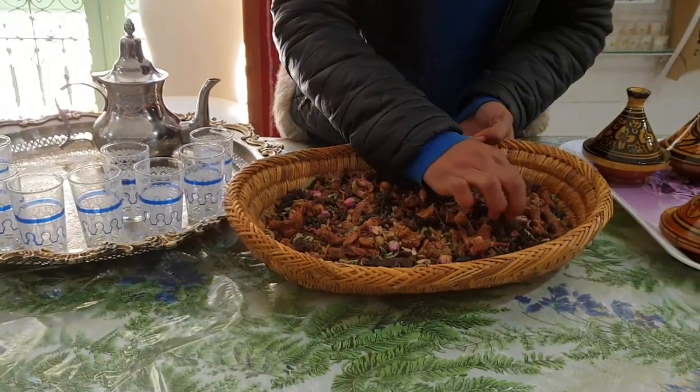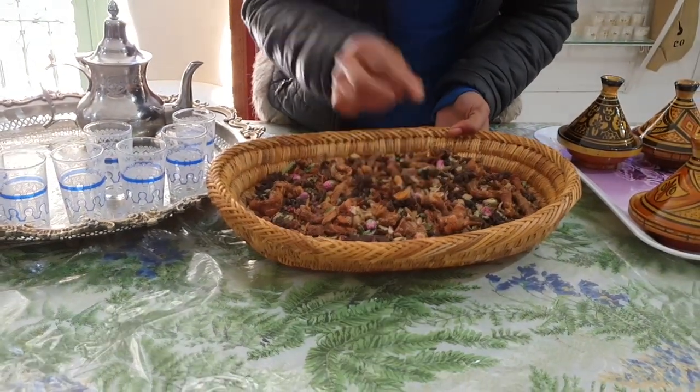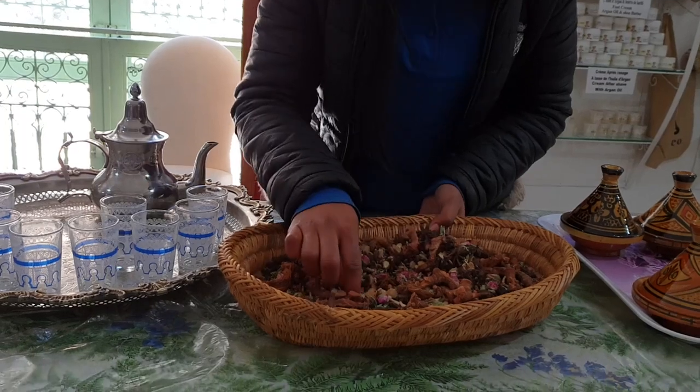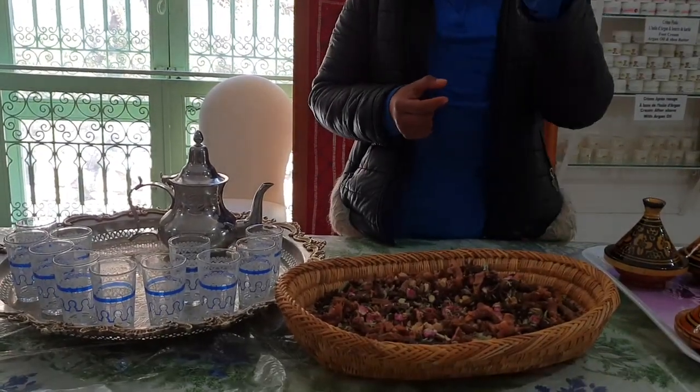We have rose, star anise, chamomile, verbena, cinnamon, rosemary, and gum arabic. Gum arabic is like a natural sugar.